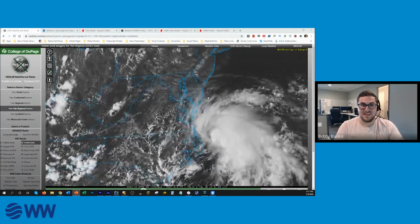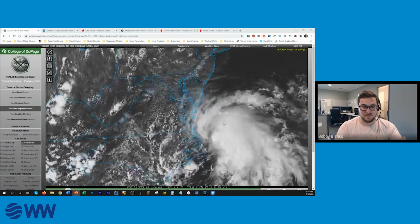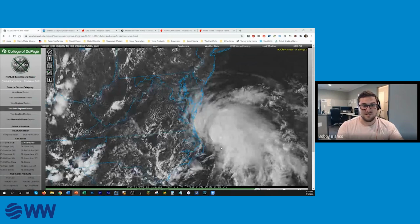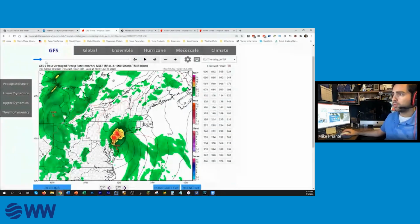Yeah, 100%. Definitely not the best I've ever seen, but you can see it slowly getting its act together. And like you said, with the spin, the rotation and the convection, you can definitely see how this is going to be a named storm pretty soon. Like I said, the National Hurricane Center has a 90% chance of it being named. I think at this point that's pretty much a guarantee of some sort of name by the time this video is out. So it's going to come up north, and where's it going to track?